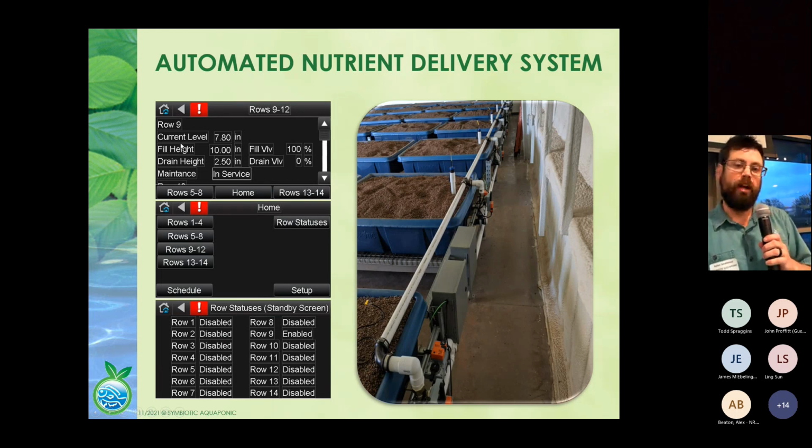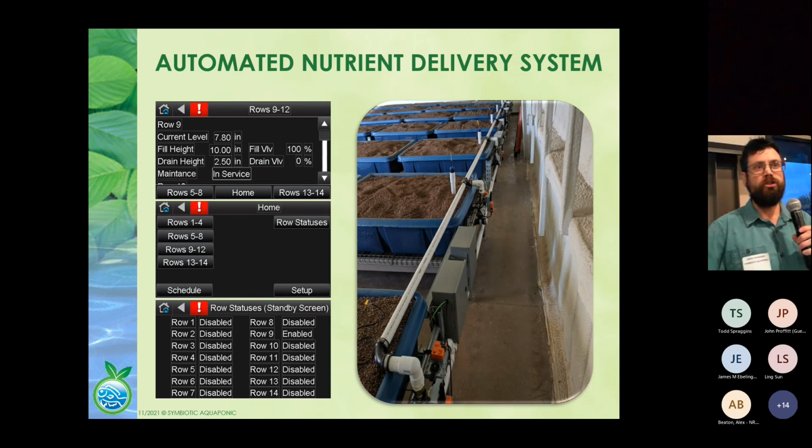What's happening here is we're able to set different fill heights and different drain levels. We're able to flood individual rows and disable other rows. What this does is it gives us full control over how often a row floods and how often a row drains. When you couple that with changing your feed inputs, our goal is to develop biological programs where you can grow any crop aquaponically.